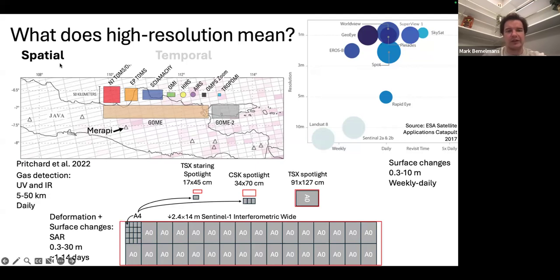So here you can see for the gas detection, you're measuring with pixels the size of kilometers. When you're looking more at the optical spectrum, it gets better. You get to be between about 10 and 1 meter. And these both tend to be observed somewhere between daily and weekly, right? Or also daily for some optical satellites. And then the SAR satellites is where you get a big spread as well.